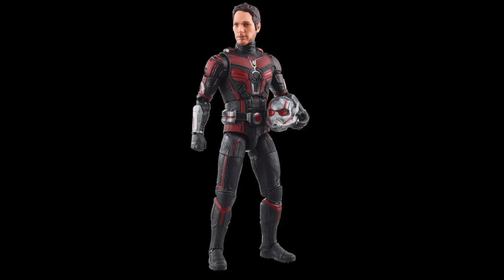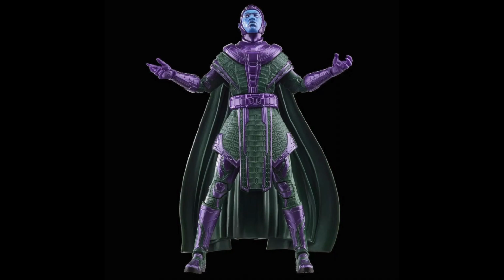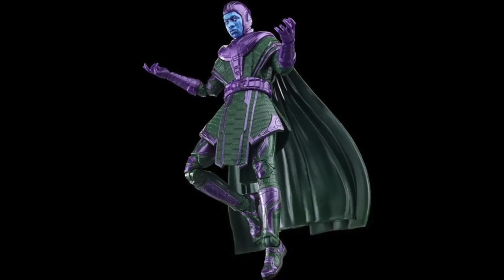And then we have Kang. Holy crap! This figure looks amazing. Oh my god, it looks so freaking good. And what a cool pose. They really got this figure into some pretty cool poses. Usually I give Hasbro a hard time for the bad posing, but this is dope. This looks really good, man.